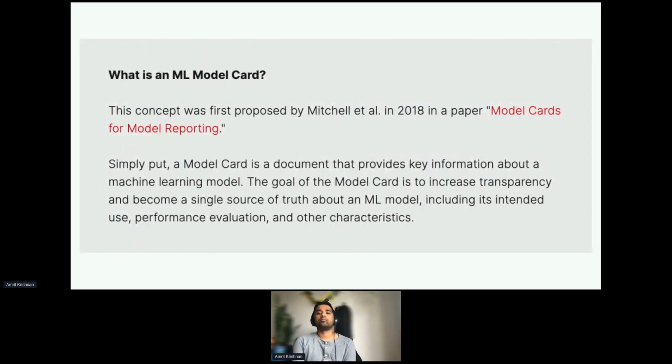So this model card is a sort of standardized document which provides key information about an ML model. The goal, again, is to increase transparency and make it the single source of truth about the model, how it's going to be used, different ethical considerations, performance, and other characteristics of the model.